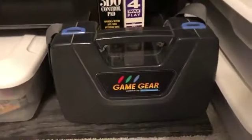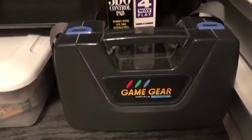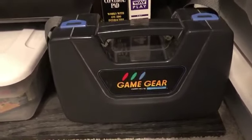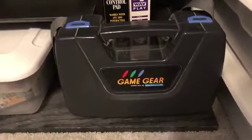And my Game Gear. My wife and I played the Game Gear a lot when we would travel, back before we had kids. This is the case we would carry it in. You could carry a number of games in it. Really cool. And it would plug into the cigarette lighter in the car to keep it charged.